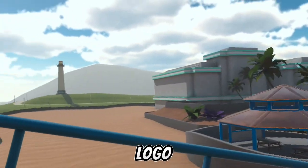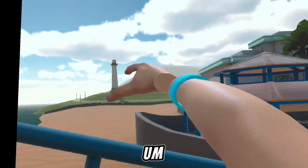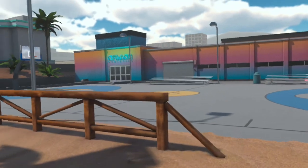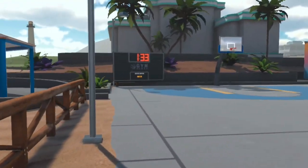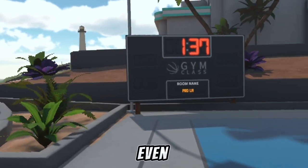Baller Burger has a huge logo and stuff. Then you can walk down here and there's a new lighthouse. I think it's called a lighthouse. Oh, I don't know.